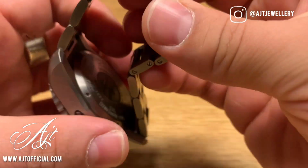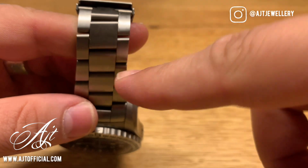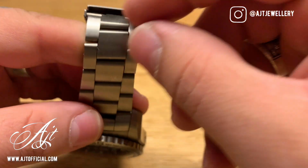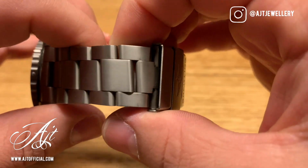And funnily enough, when I first got this watch, I had to change it. I didn't realize that each one of these pieces is not solid. I thought they were solid links, but each one of these pieces comes off, and there are tubes in here, and I had to adjust that and pull it all apart. It's a pretty complex bracelet, believe it or not, a lot of components.